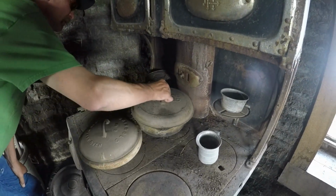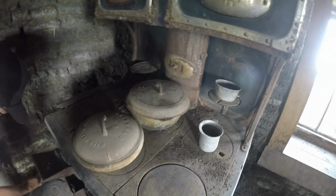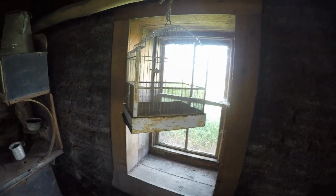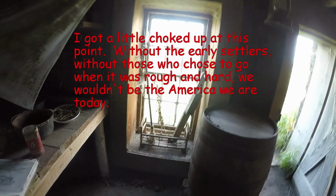I love it. Beautiful. And if you guys watch my cooking videos, you know I use Griswold. It's nice in there. This is beautiful. Look, little bird cage. That was his pet. Yep. A lot of families came out here, and you know, without those early pioneers, who knows?